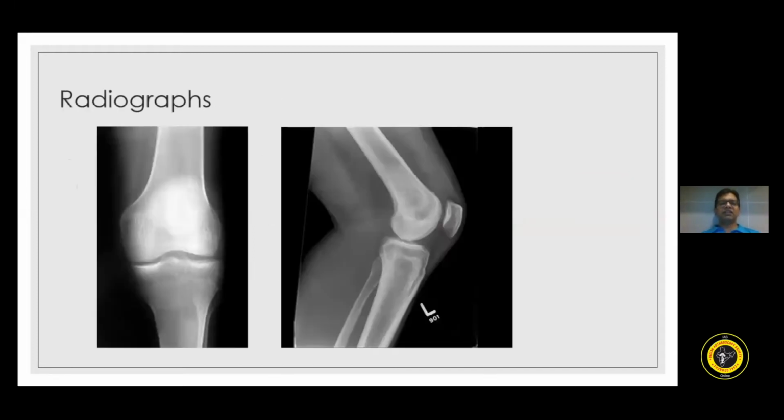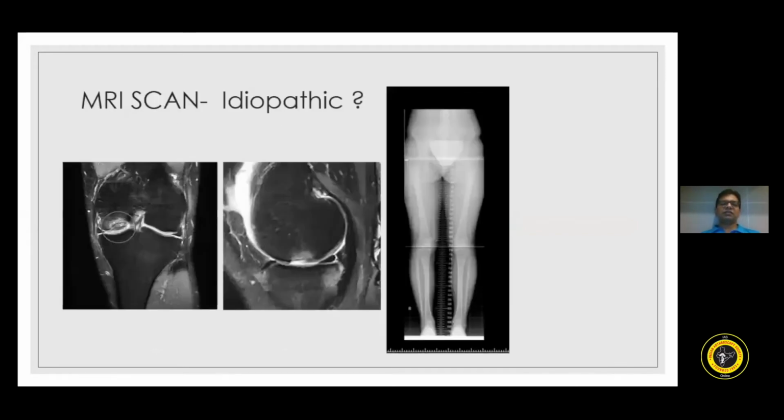The X-rays were unremarkable, as you can see. There's nothing much to talk about on the X-rays, but the MRI showed this particular defect. As you can see, there's probably a 2 centimeter defect right at the medial femoral condyle, with complete loss of cartilage and surrounding bone edema, as we would expect.